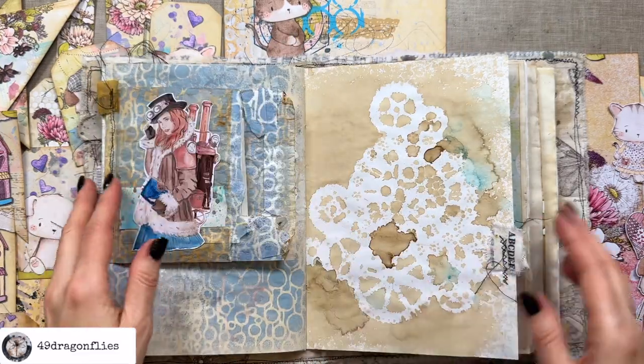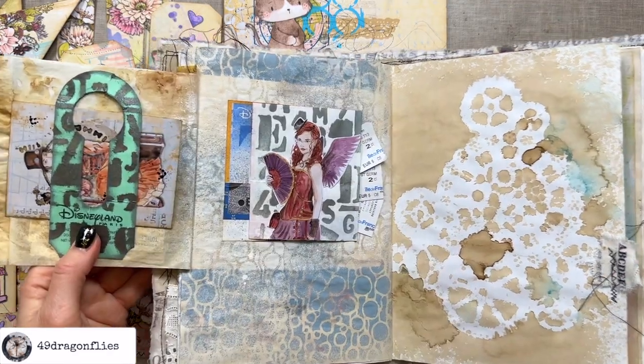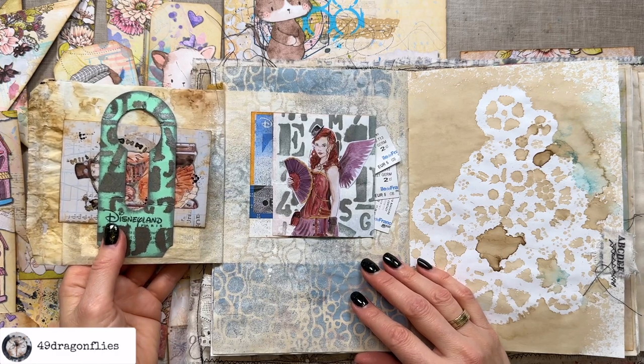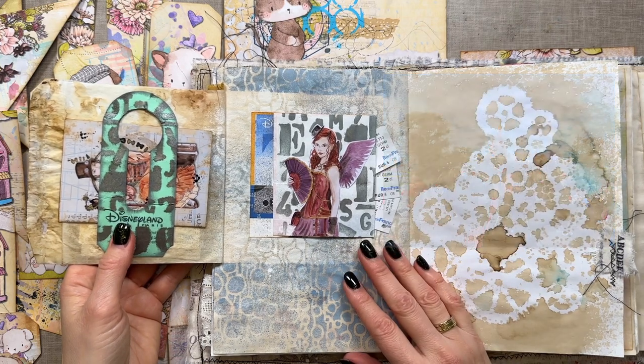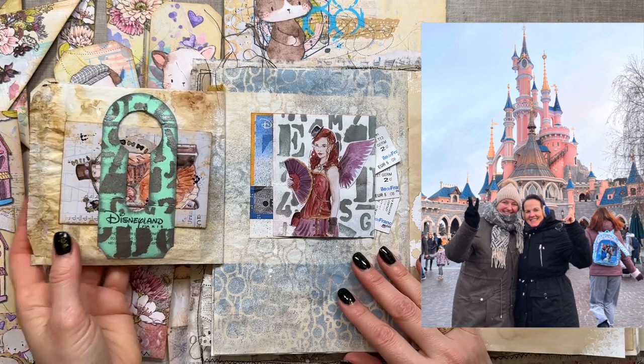Yeah, so here I have a few keepsakes of my Paris trip. So we went to Disneyland one day, and it was so cool to see Disney Paris because I know both Disneyland and Disney World in the US very well, but I've never been to the one in Paris. And of course, there are unique attractions that you can only see in Disneyland Paris.